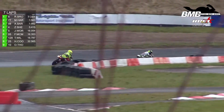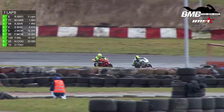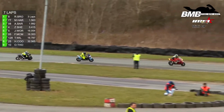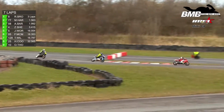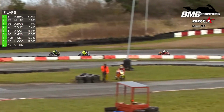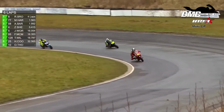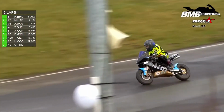Harry Cook still continuing to do a good job. I can see a bit of support for him on the Facebook comments as well. Harry's in 8th place at the moment, but he is closing in on Ted Wilkinson in 7th place. Yes, 5th and 6th still very close as well. That's Jack Worth and Fred McMillan. They appear to be having a great battle down there. Probably pick those up. Is that who we got there? That's the number 5 of Jack Worth.